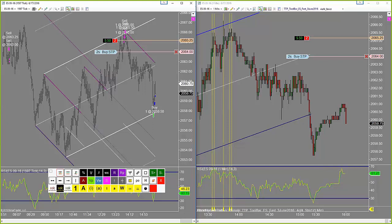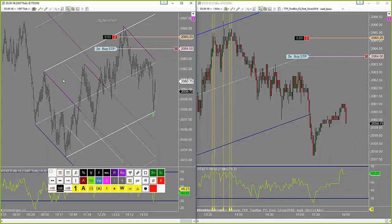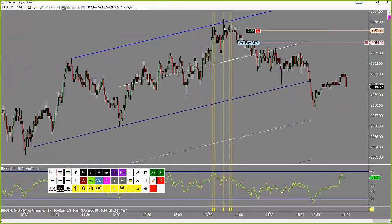So you want to have multiple areas coming together, as we have the major areas on the 5 and the 20 also together with your picture perfect pullback to the upper median line, right? And then it just goes from median line to median line. Pretty crazy. And then of course on the 1 minute, it's perfect to the top of the channel.